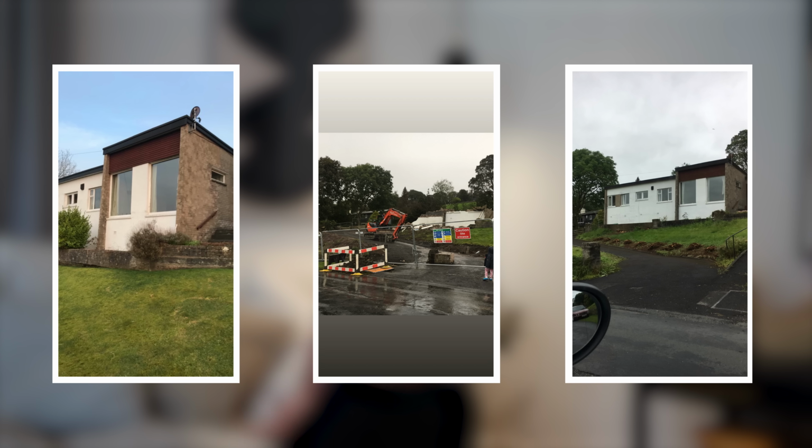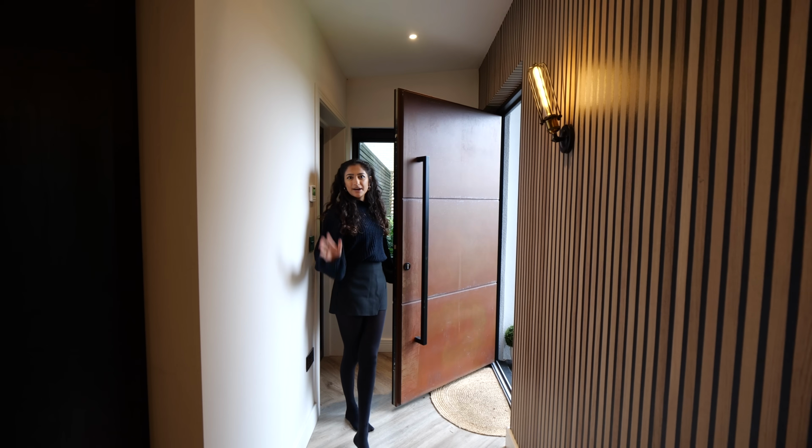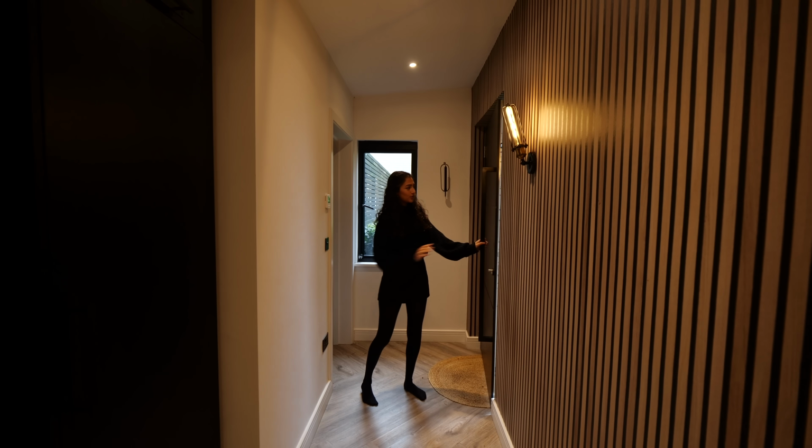I'm Joanna, this is our house. We bought a bungalow back in 2019 and we have completely renovated it by knocking the entire thing down and starting again from the very foundations. So here we are inside the main entrance hall.